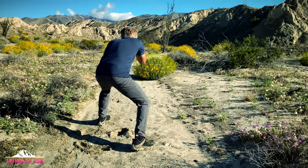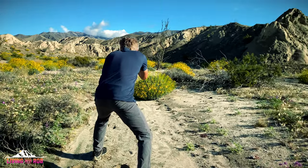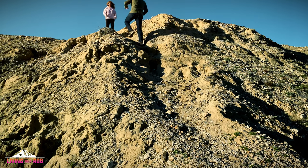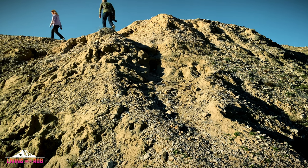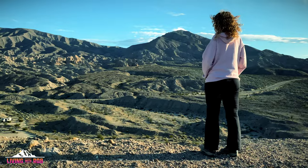Lots of wildflower photography, a couple of really great sunrises. We actually climbed up one of the ridge lines and did some photography up there as well. I did some time-lapse work. I really enjoyed that stay to start this process of desert wildflower photography.